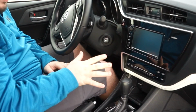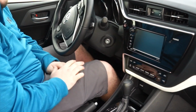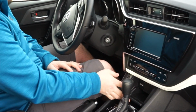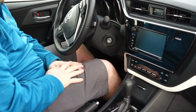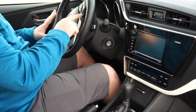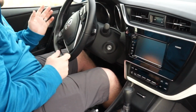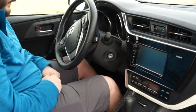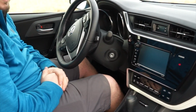There is dual climate control in this model, which is great for standard features. No heated seats. You do have your power port right here, as well as an auxiliary and a USB port. Here's your shift selector, obviously. Sport mode, traction control, your lane departure warning. There's no adaptive cruise or anything like that. Again, you do have the auto high beams and the frontal collision warning and mitigation system.